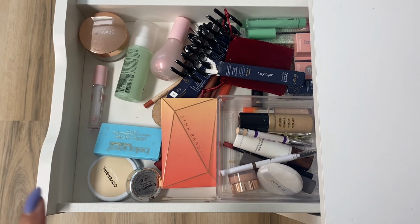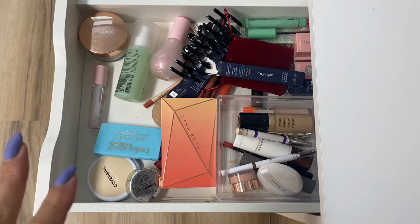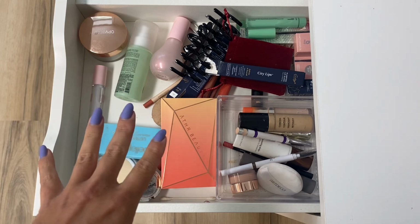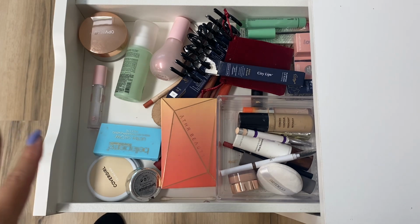If you're new here, I have recently moved my salon into my house and my makeup now lives in my salon. And when I moved everything downstairs, this is normally my everyday makeup drawer. So this is the drawer that I typically put all of my shop my stash items into to work out of for usually a season.